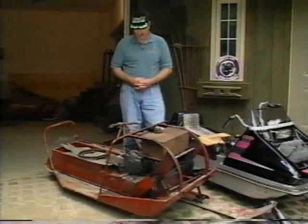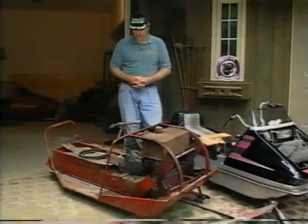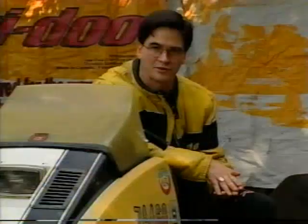I've got brand new decals. The windshield, I've got new. It's just a matter of taking it, disassembling it, sandblasting it, and putting it together. For snowmobiles, they are 30 and 40 years old, and they've just reached their time.